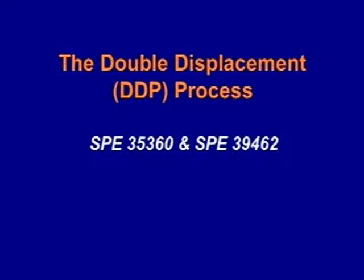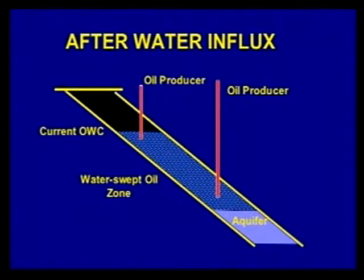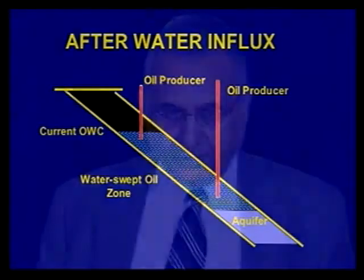You can find a detailed discussion in SPE 35360 and SPE 39462. This figure depicts the initial saturation in a water-drive reservoir where the oil zone still has its initial oil saturation. At the conclusion of the primary phase, where all the wells are producing at high water-oil ratio or shut in, the water-swept oil zone, depicted here in light blue, still contains a significant amount of oil. It is that oil that is the target of this process.